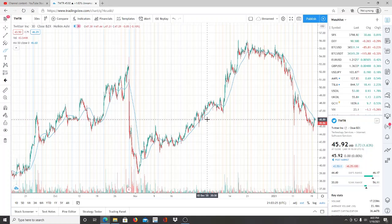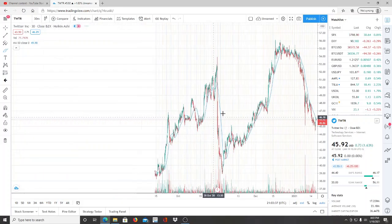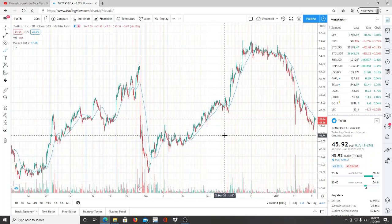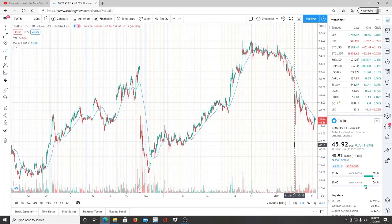Now, will that affect Twitter's revenue moving forward? I believe it will, in a big percentage, but Twitter will actually continue to grow because it's a growing company. So it may not grow as fast as we've seen it grow, but it's going to continue to grow. It might be at a slower pace, but you can already see from this up high around the 50s, 56, it dropped down to about 44.